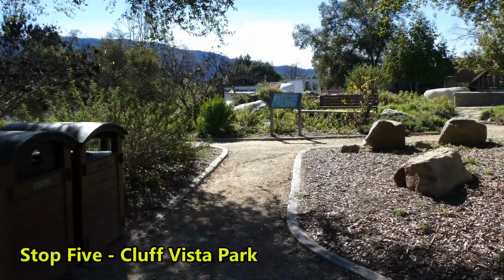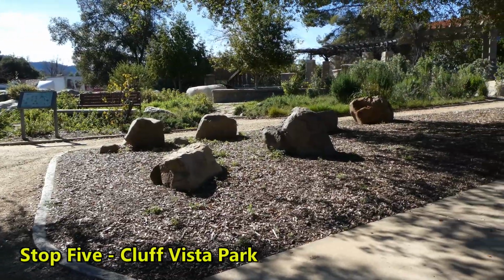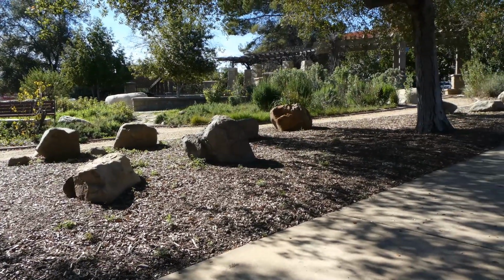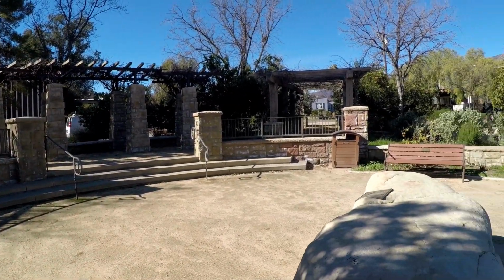Once the site of an abandoned gas station, Cluff Park is now under the ownership of the Ojai Valley Land Conservancy, and that's where you'll get the fifth piece of information for the final coordinates.